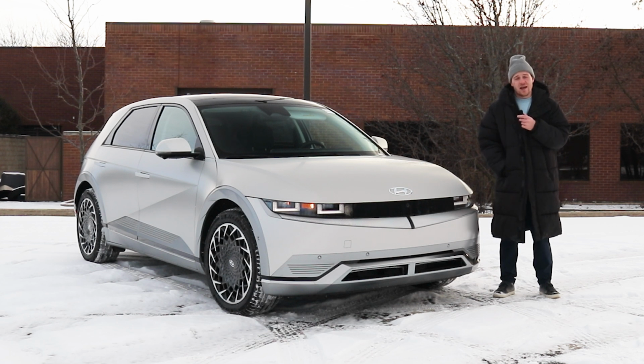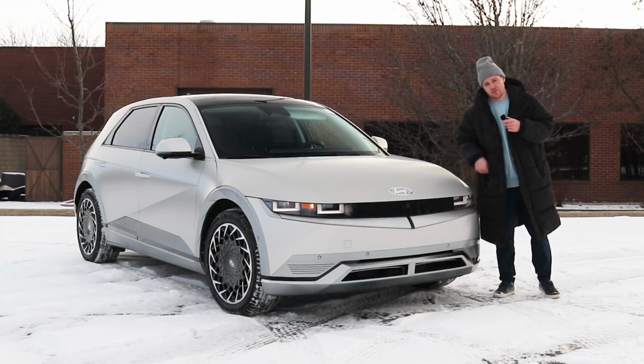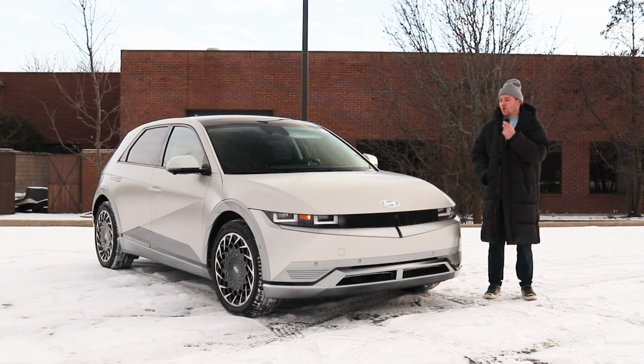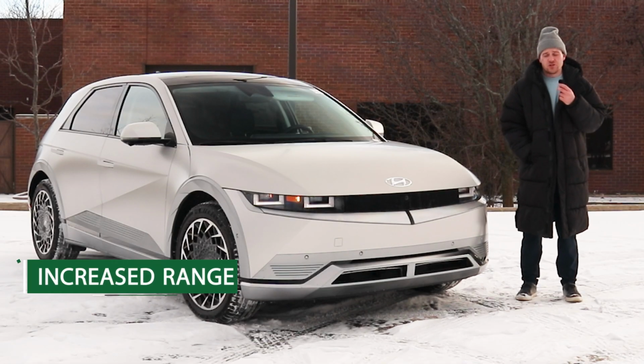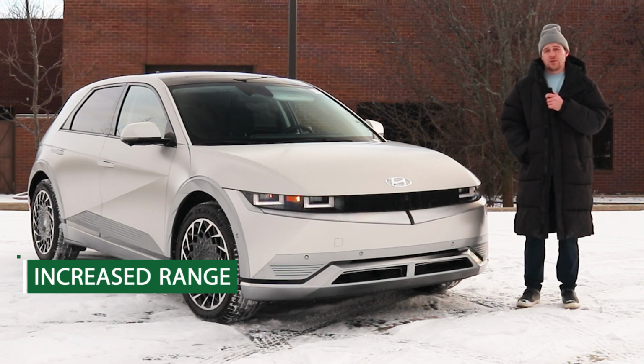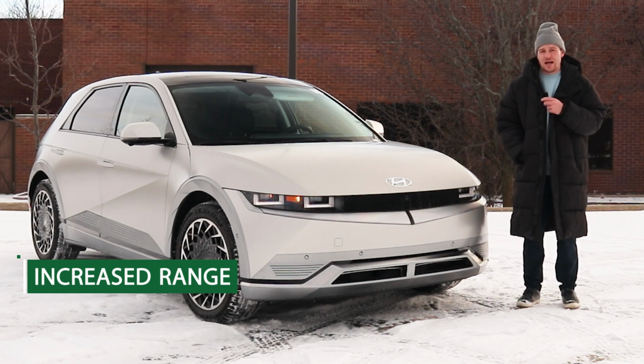This is a Hyundai IONIQ 5, and I'm going to tell you 5 things that you didn't know about it. So stay tuned. All right, starting off with one of the main things everyone always asks when they're looking at an electric car, what's the range? Well, for 2025, they've upgraded the power unit in the car, and it is now able to do about 320 miles on a single charge.